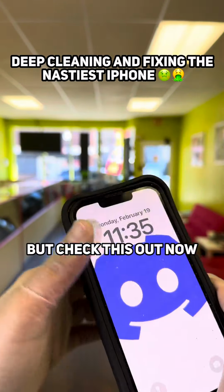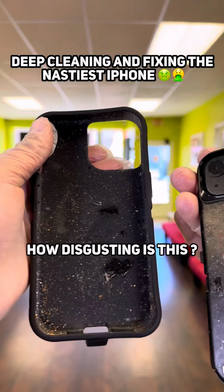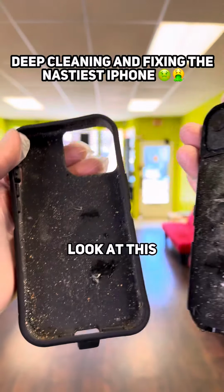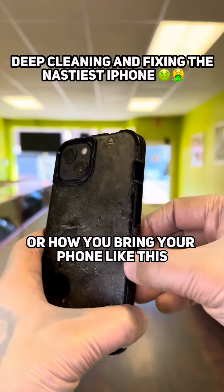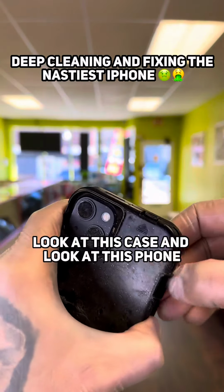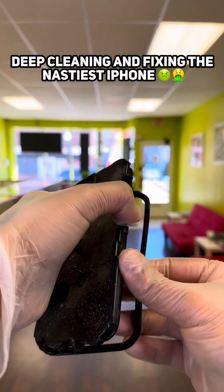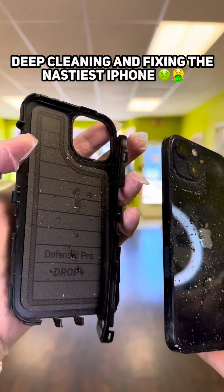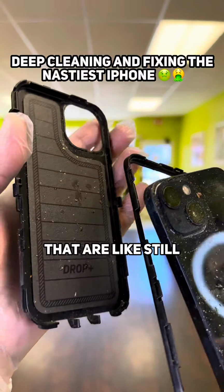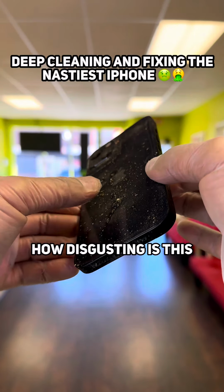But check this out now. This is so disgusting. Look at this now. How disgusting is this? Look at this. You never clean your case, or how do you bring your phone like this? Look at this case and look at this phone. It's unbelievable. Look, all over. It's still wet inside. And look at all this. How disgusting is this?